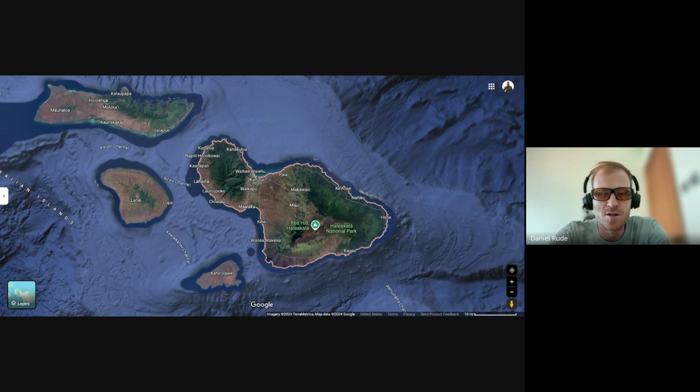Just a lot of even local real estate agents don't really know about it, don't really talk about it. A lot of people just kind of go there for their boat trip to Molokini or snorkeling, wherever, and then they just leave. But yeah, we liked just the comfort of it. I mean, everything just in one street.